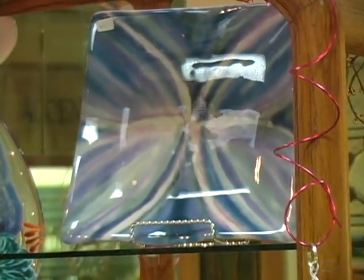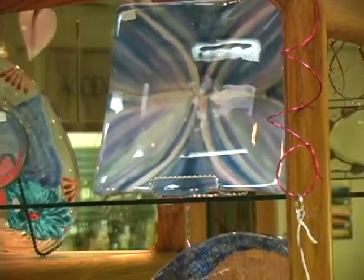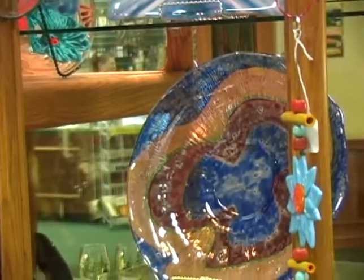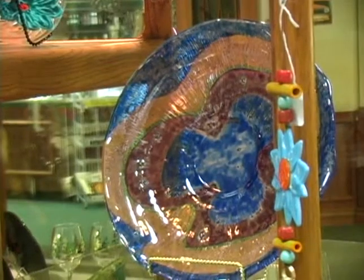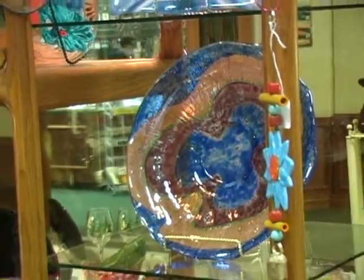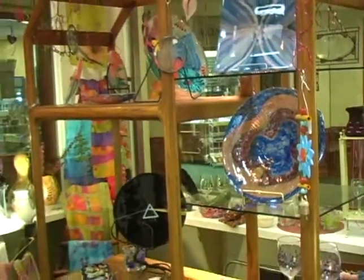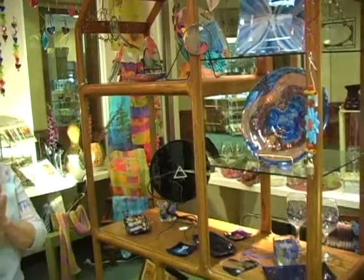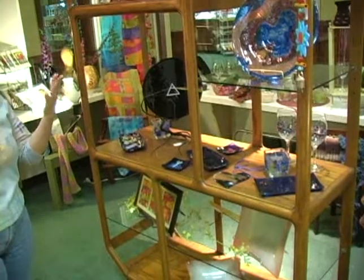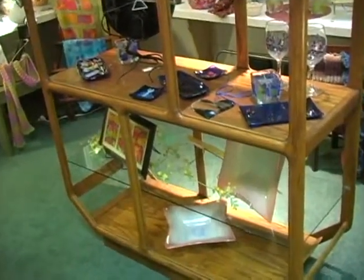How long does it take to make something like this? From start to finish, it depends really on how hot you're going or what you're attempting to do. If you go to a full fuse with glass, which means you're fusing two pieces of glass together to form one single piece, that's usually almost a 24-hour process by the time you heat it, and then it has to anneal, and by the time you can take it out of the kiln, it's basically 24 hours.